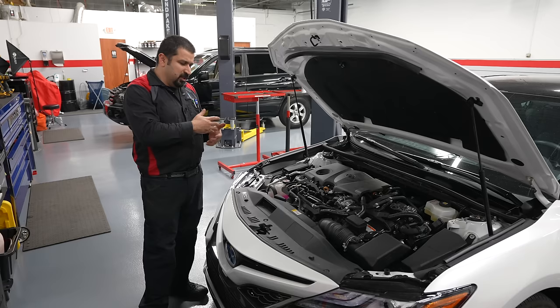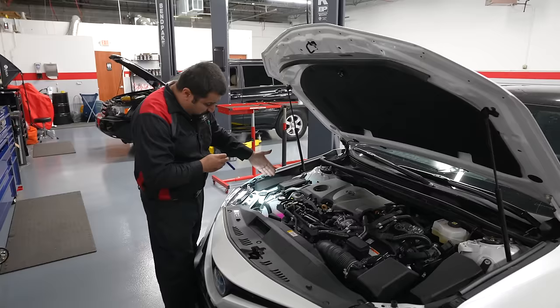Look around, do you see coolant coming out of the reservoir? Do you see coolant that is low? Do you see brake fluid that is low? Everything should be perfect, but we're just verifying here.